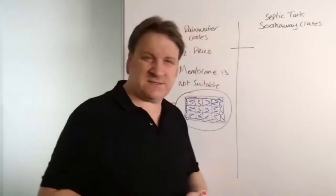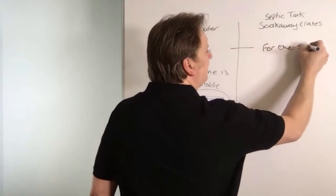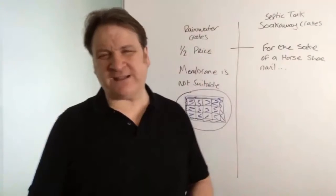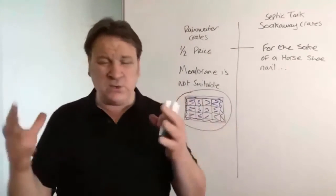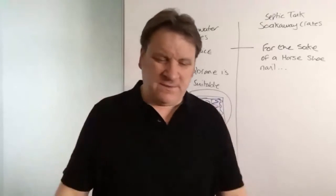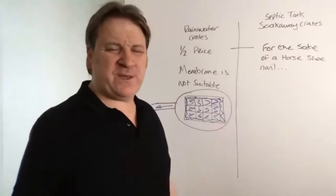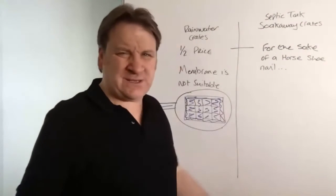Soakaway crates, yes, they are a few quid more, but there's a saying: for the sake of a horseshoe nail, the battle was lost. If you're going to do the job, you may as well do it properly. Septic tank soakaway crates and the membrane can deal with the suspended solids. You're talking about saving 150 or 200 quid doing it the cheap way, maybe 500 quid on a massive soakaway. But you haven't really saved, because when the problem comes down the line in 6 months' time, you've got to go back and spend a week or half a week fixing it all again. So you haven't saved a penny.